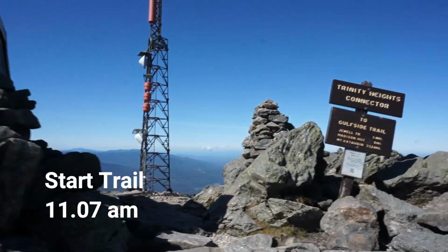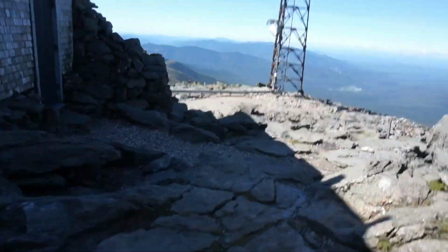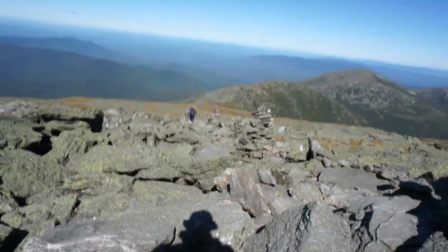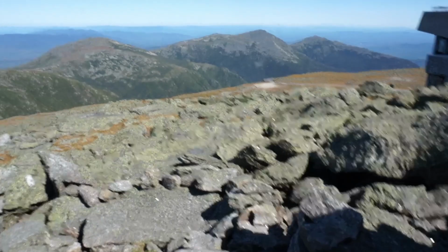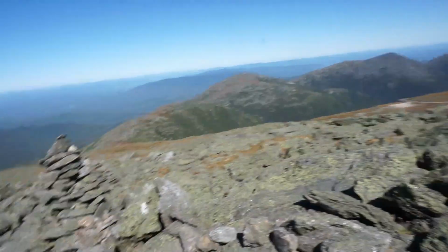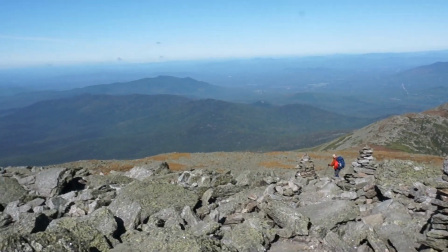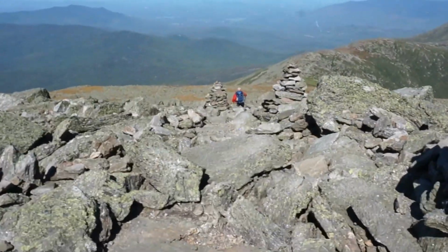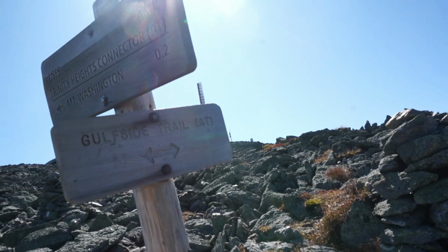To get to the Jewell Trail proper, you first go via the Trinity Heights connector to the Gulfside Trail and then turn onto the Jewell Trail. It is a bit rocky. I've now reached the point where the Gulfside Trail begins, branching off from the Trinity Heights connector.